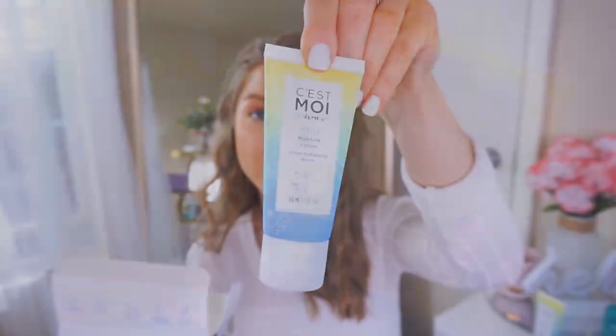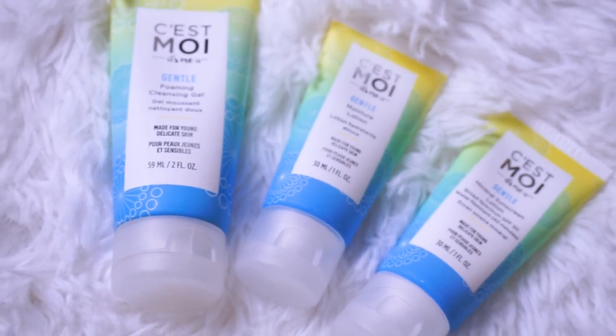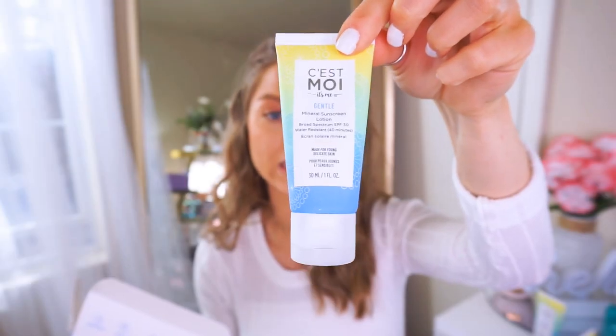Then this is the Gentle Moisture Lotion that comes with it. And then this is the Gentle Mineral Sunscreen Lotion. And I actually have another sunscreen to show from them. They're really clean sunscreens that I like. So if you have sensitive skin, this is what I would recommend.